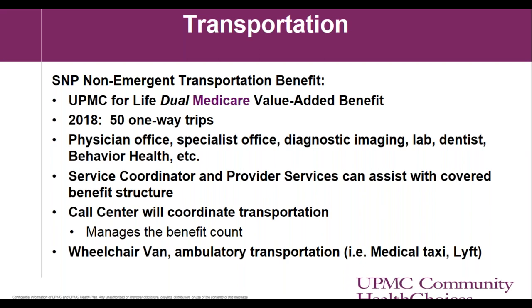For our UPMC for Life dual Medicare plan, we do have a value-added benefit. Those members for 2018 get 50 one-way trips, which are non-emergent medical trips. So these are not non-medical. These are non-emergent medical trips. They can go to the physician's office, specialist office, diagnostic imaging, lab, dentist, behavioral health, etc.